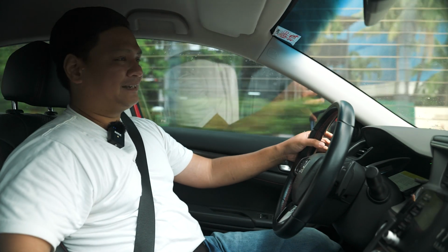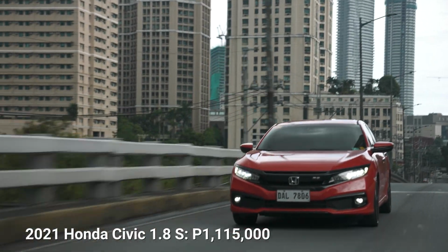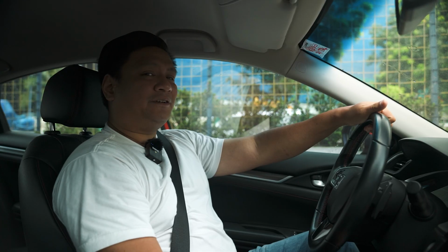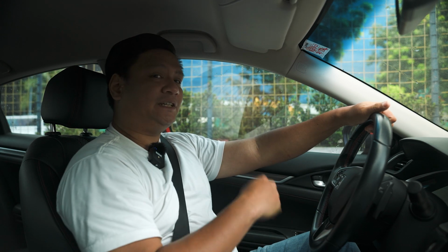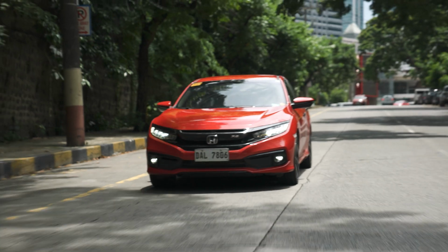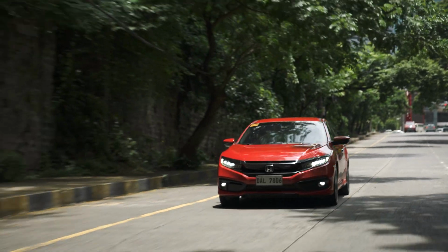So there you go. Pricing for the Honda Civic starts at 1,115,000 pesos for the entry-level S model. That S model has the carryover 1.8 liter R18 engine. It's an SOHC engine that was in the previous Civics. The first time we saw that is in the FD. So you get the basics. You don't even have the color touchscreen. You don't even have the colored gauge clusters. And yeah, it's pretty bare bones.